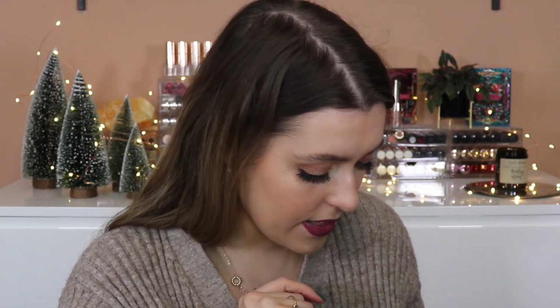The reason I wanted to pick these up specifically is because I've seen so many good things about Nabla brushes and I didn't know which set I wanted to purchase, and I was looking at the cuts of the brushes and I thought these were the most unique out of all of them. So I decided to pick up this. This was the Amethyst Brush Set, just in case I forgot to say. And I think that was it.